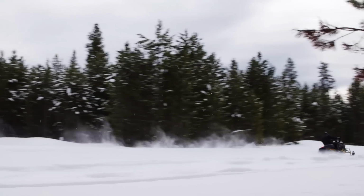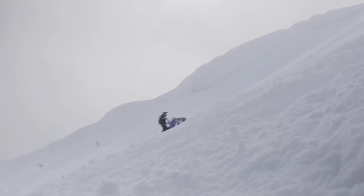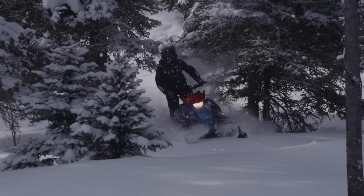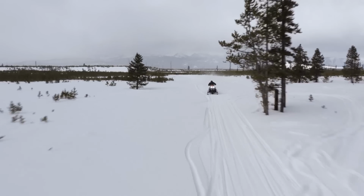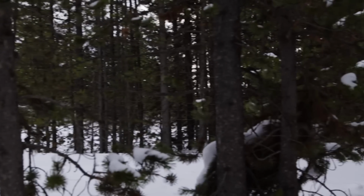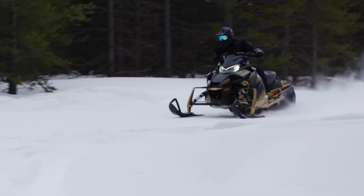Sitting up a little higher in the altitude, we have the 4 mountain models for handling the deep powder: Max 800 LE 165, plus a pair of 154 variations, as well as the Venom mountain. Remember, these snowmobiles are only available if you place a deposit during Spring Power Surge, which is always the best deal of the year. Here's a little more insight on each model.